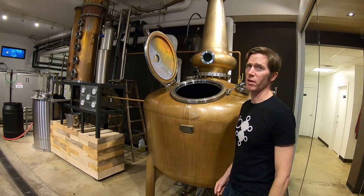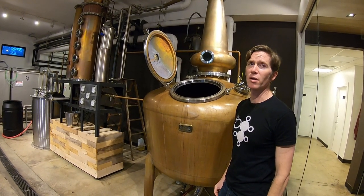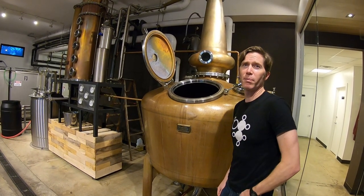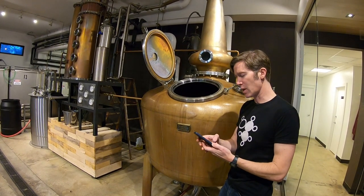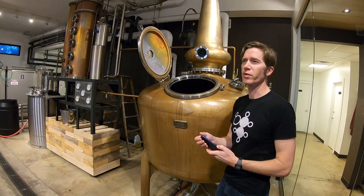Another simple thing about copper too is that it's a good heat conductor. That's why you have copper pots and pans at home: because it spreads out the heat and makes it less likely that you're going to scorch your food.